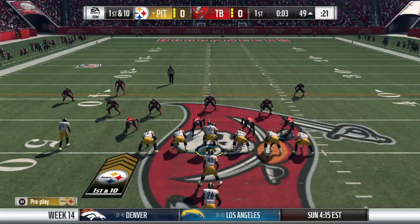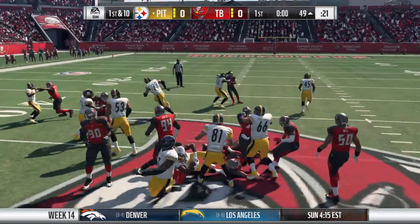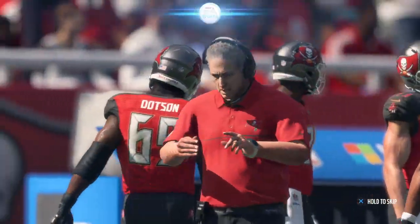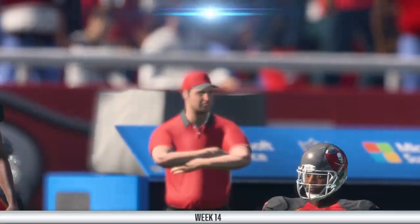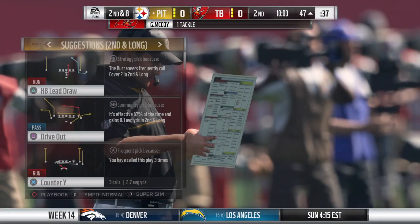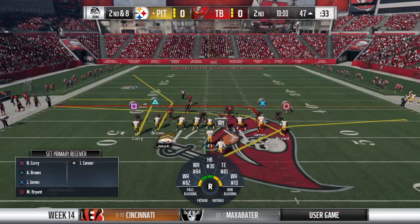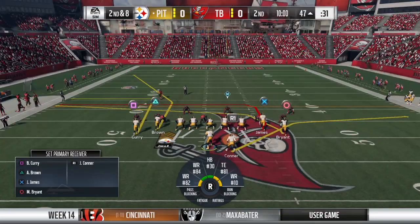Well, they came into this game saying it was important that they set the tone and show that they can run the football. I believe that they've done that here in the first quarter. And he's going to be stopped up at about the 47-yard line. And they still need 8 yards for the first here on second down.